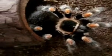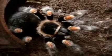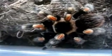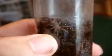Over here is a Brachypelma emilia, Mexican painted redleg. Her name is Emilia. She's probably around a 2.5-inch female. Alright, here is Brachypelma smithi, Mexican red knee. This is Scarlet, 4.5-inch female. And here's Athena, my other B. smithi. She's particularly very skittish and not as calm as Scarlet. She's around 5.5 inches, near full grown. And this is my last Brachypelma. This is a Brachypelma vagans, Mexican red rump. And I think she's probably around 1/2 inch.